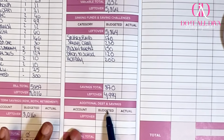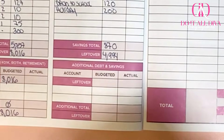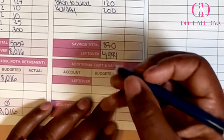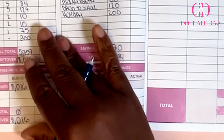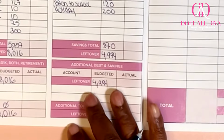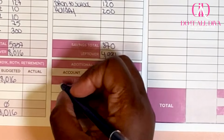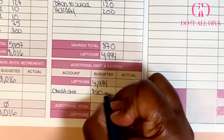So this right here is, hey, you have money left over, additional debt or additional savings. You want to add something to some other stuff. Let's go ahead and bring this down. So if you remember from my monthly budget, I said I want to pay down my debt. I'm going to add an extra $50 per week. So we're going to do that. And I think I said the Credit One as well.